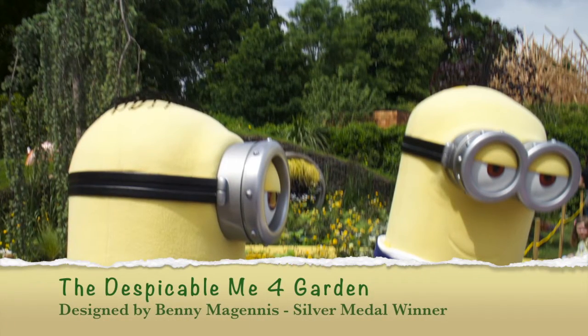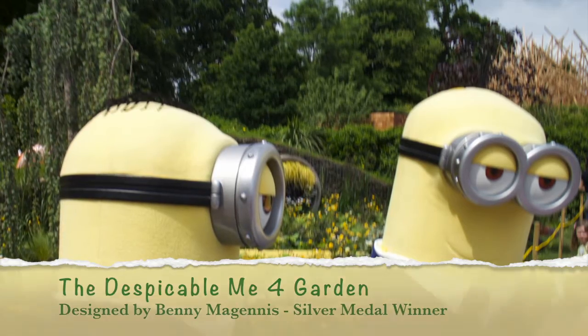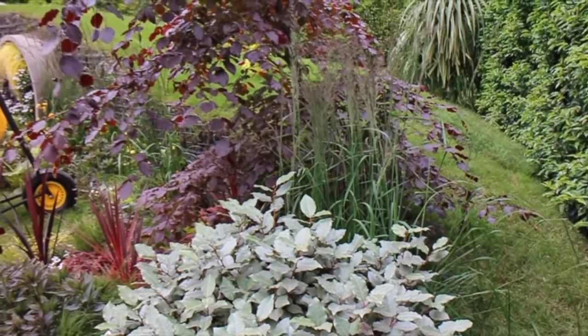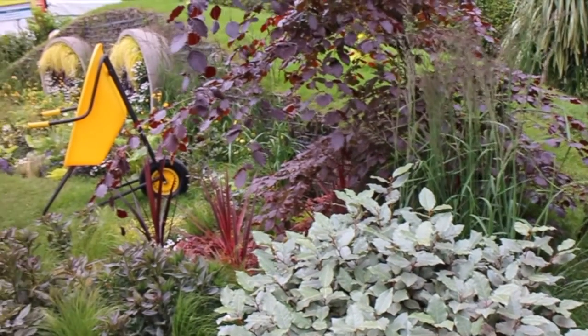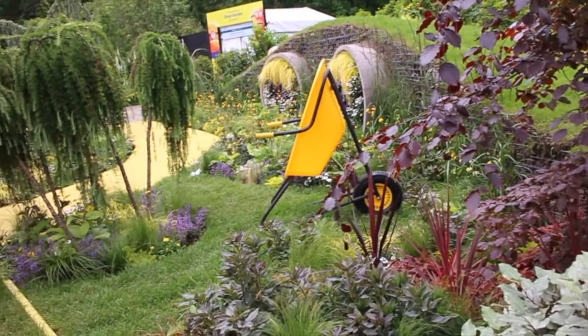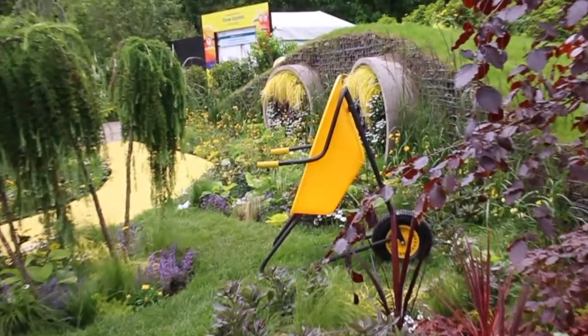Despicable Me 4, designed by Benny Magennis, silver medal winner. This garden celebrates all things minion, yellow and very playful. The planting, garden equipment and landscape has hidden features celebrating these well-loved characters.